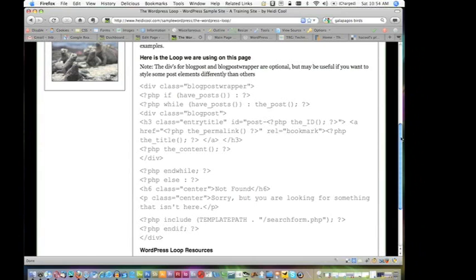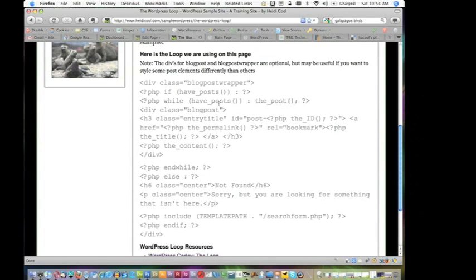In this case, we're looking at the code for this particular page. This is loop count. It's pretty simple. You're saying, if there are posts, we look for the entry for it. It gives us the permanent link, various information about that. Then it pulls in the full content. So it's a very simple loop.